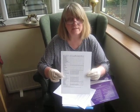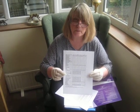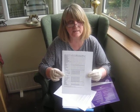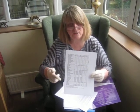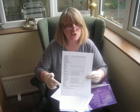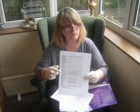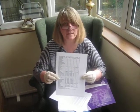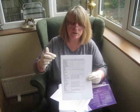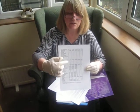Basically what it's doing is explaining to you that you want to find as many different things as you possibly can. Dogs see in shapes and movement rather than detail. So it's trying to identify different movements, different shapes, different smells. If you can think of any other things other than what's listed, that's great.